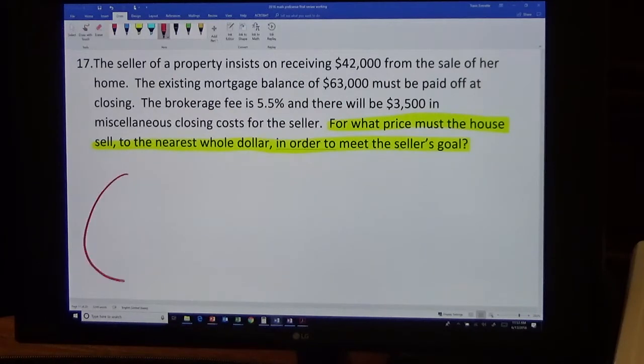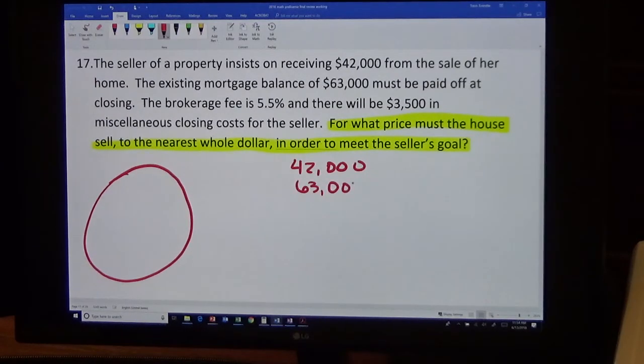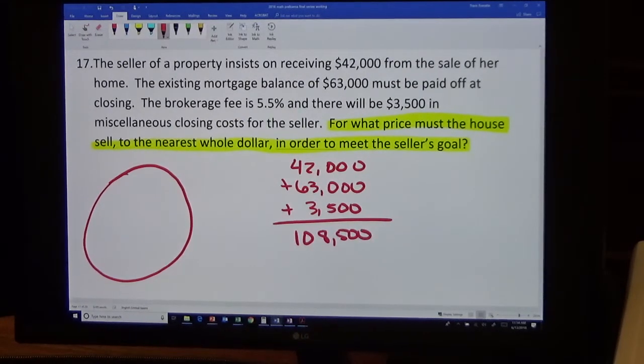Remember, with seller net questions, we're always thinking of the transaction as a pie chart, which is 100%. In this case, we need to group the percentages and we need to group the cash. Well, cash, we know we need $42,000 because that's how much the seller wants to net. She has to pay off her mortgage balance of $63,000. And she's also got $3,500 in miscellaneous closing costs. So if we add all those together, we end up with $108,500 in cash that we need in the transaction.